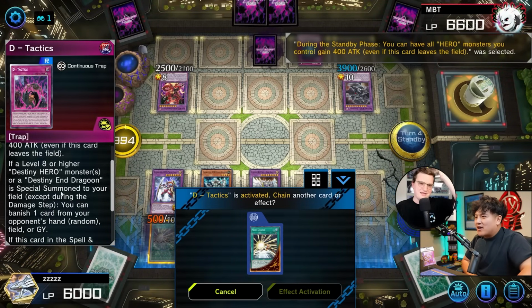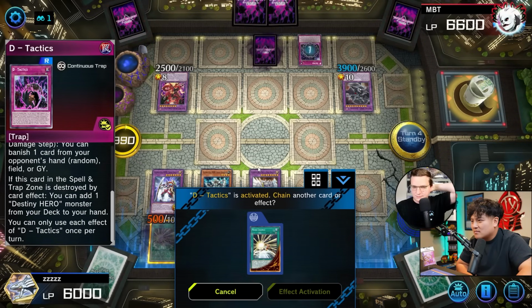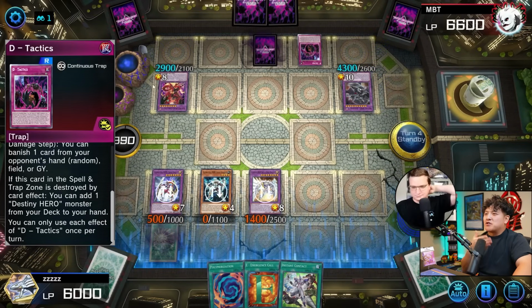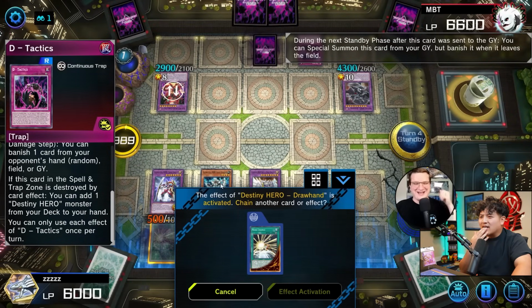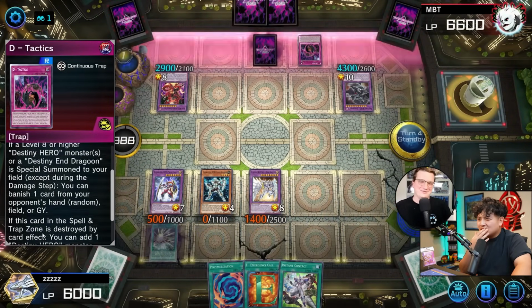And then if I level 8 Destiny Hero, I can banish a card you control. That is broken. What the hell? Yeah, this card's crazy. Wait, so why didn't you activate it first and then it comes out and so it banishes it? Who knows? Who knows? Okay, I encourage you not to read too much into it. All right, and then we'll do this too.